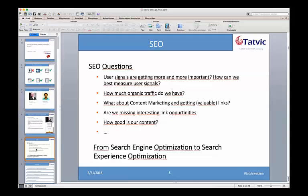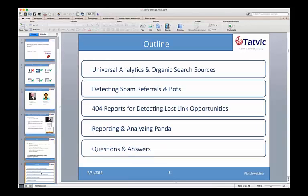SEO challenges. The big question we have out there is, for instance, Panda. When it first rolled out in February 2011, we were wondering how important user signals were becoming for Google. And a perfect place for measuring user signals is Google Analytics. Or in terms of reporting, we're asking how much organic traffic we have, or how many valuable links we're getting from other sources, and how good our content is. All these kinds of questions. I think overall the whole topic of search engine optimization is moving toward search experience optimization, and I think analytics is the perfect tool.